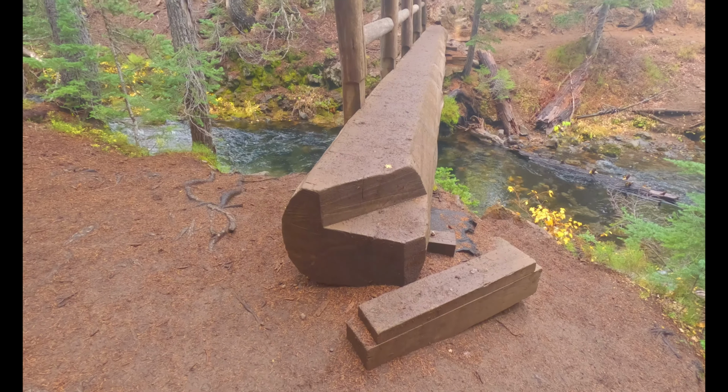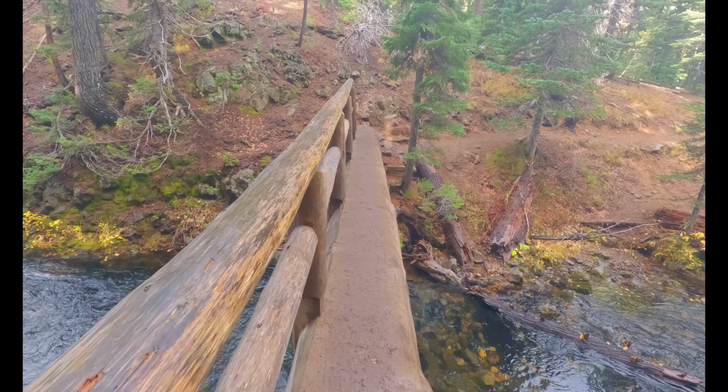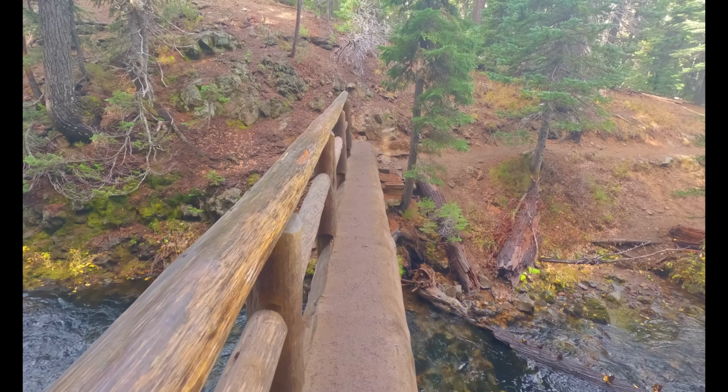What a super cool bridge. Look at this. Wow. Absolutely not for the faint of heart.